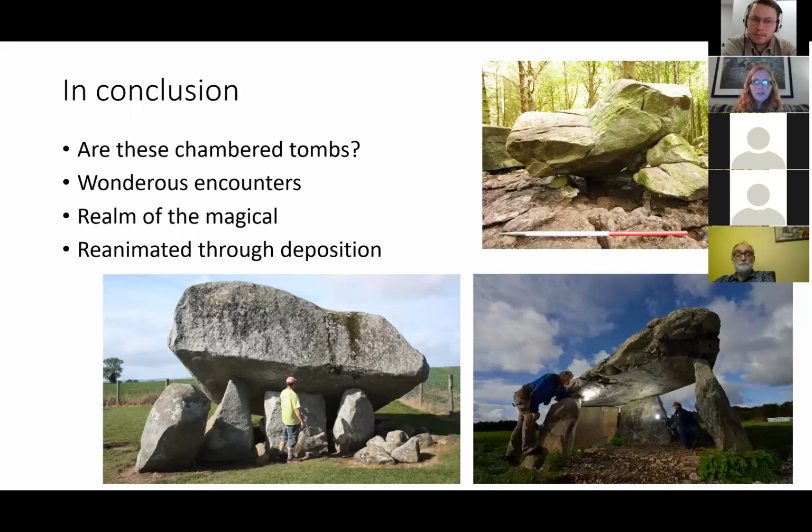So just to pull all of these together, are these then really chamber tombs? Are these really part and parcel of that Neolithic package in the traditional sense of the concept of a chambered tomb? We're arguing not. I mean, they're clearly understood alongside those monuments, but we think that they're of a different order than things like West Kennet or Cotswold 7 chambered tombs. Instead, the deployment of these gigantic capstones in many instances is all about creating wondrous encounters, religious experiences, really in the realm of the magical and the fantastic for people in the early Neolithic.